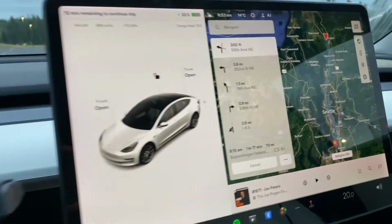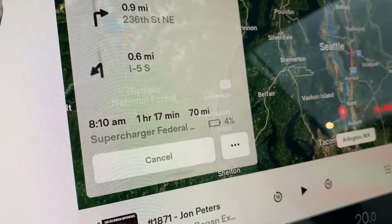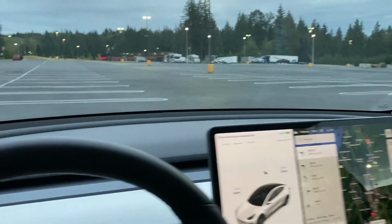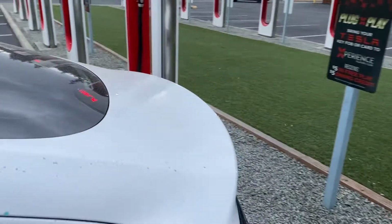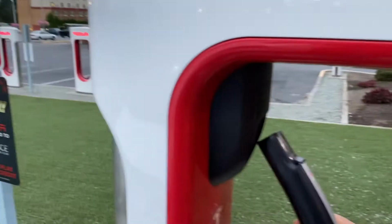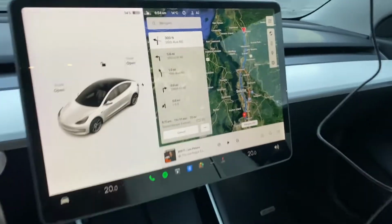All right, looks like we have enough to continue our trip. We'll reach Federal Way Supercharger with 5%. So let's unplug. All right, let's continue our trip.